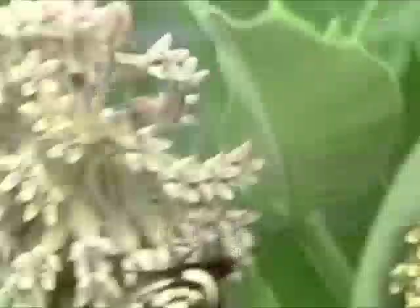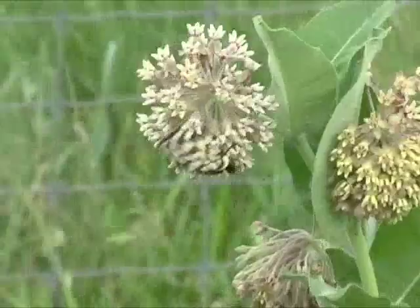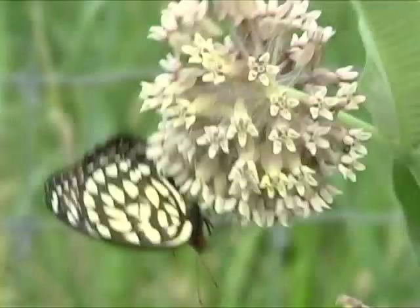Young hatch in the fall and overwinter without eating. Then in the spring, they must find violets on which to complete development. The adult butterflies hatch by mid-June and live through the summer. Females lay up to 2,400 eggs each, far more than most butterfly species lay.